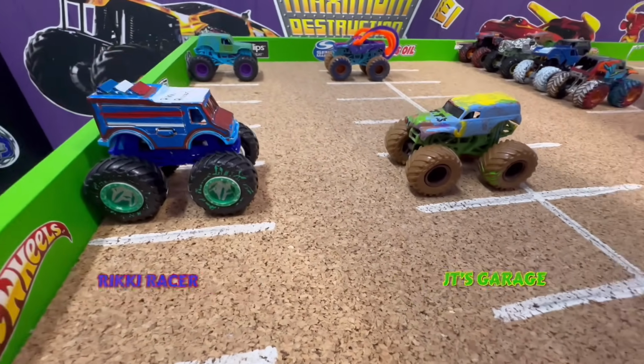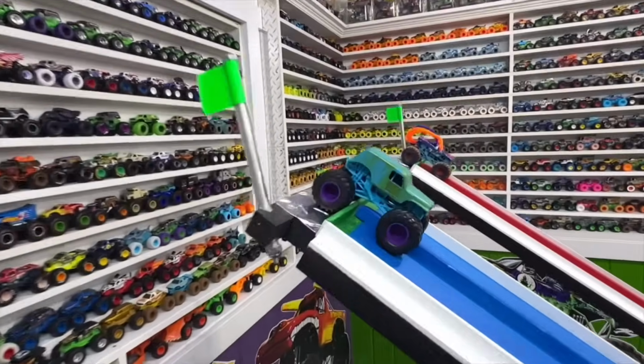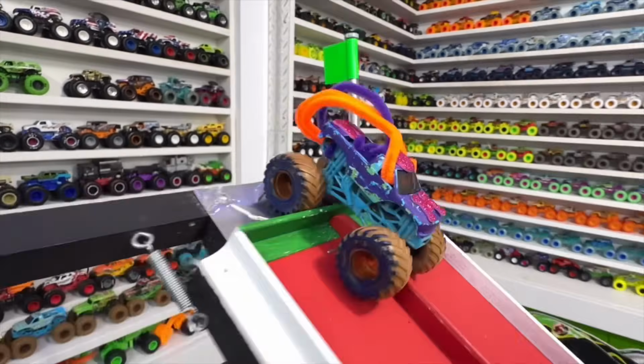Which of these trucks will be taking the overall win? Let's find out now. And racing for third place, we have Son of a Digger in the blue lane taking on Kidnect in the red lane. Let's go racing. Green flag, here we go.